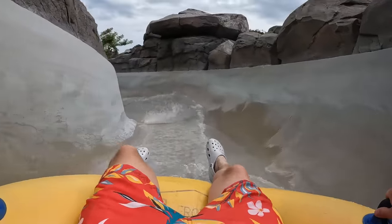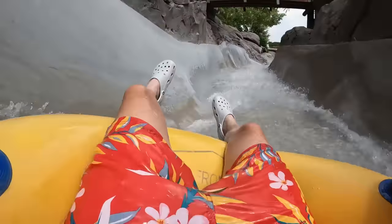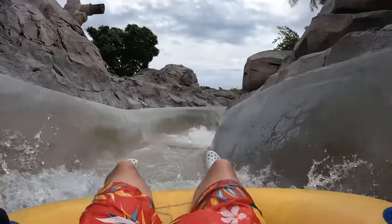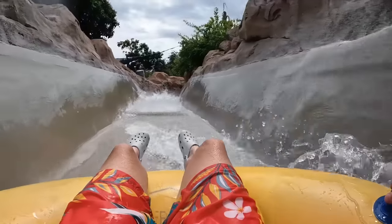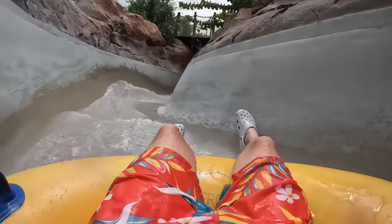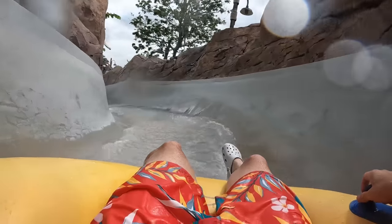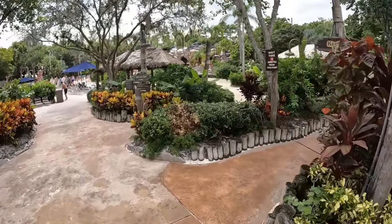Whoa. I've never been whitewater rafting, but I imagine this is what it feels like. Whoa. Oh, blimey. Oh, it's bumpy. All the bumps in it. Oh, I'm going everywhere. Oh, this is good fun. Waterfalls. Whoa. Oh my god. That was good. It's good fun, that one. It's a bit more vicious than what I remember.